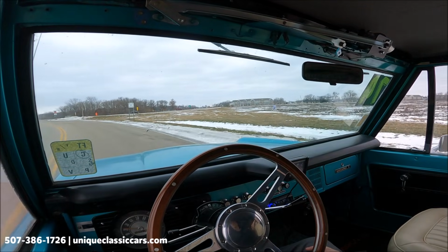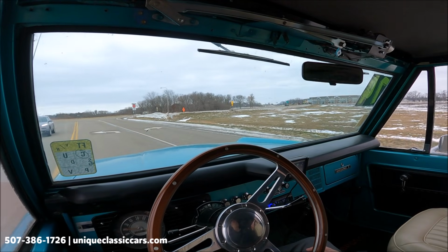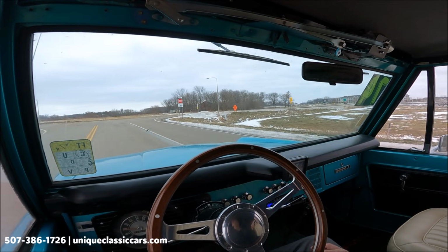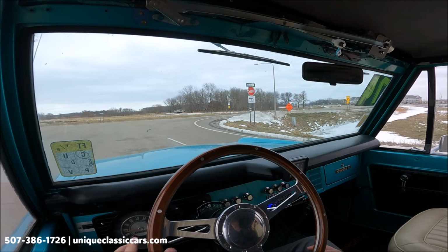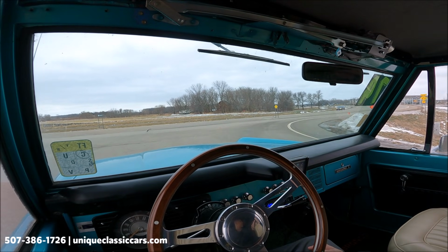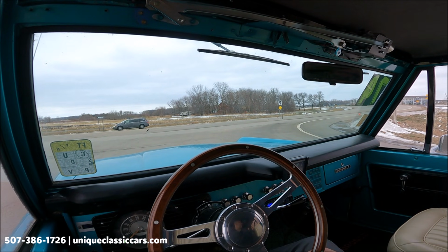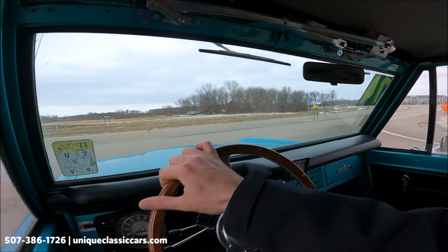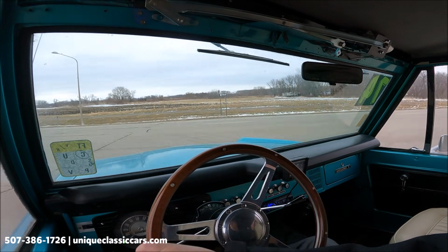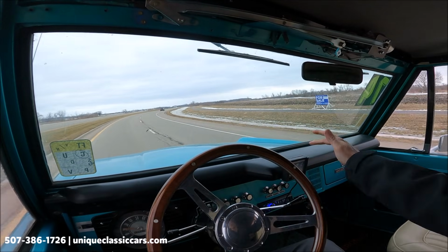Today we're driving a great looking 1974 Ford Bronco. What was the last year for this body style? It must have been right around there. Beautiful color. Nicely restored in my opinion. We've got great looking carpet, seats, door panels. There's a couple cracks in the dash.